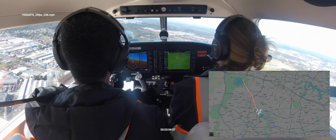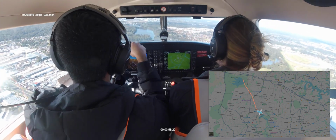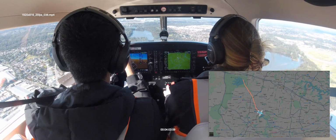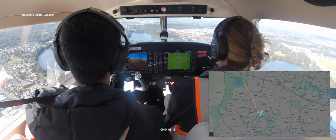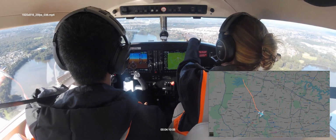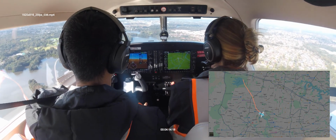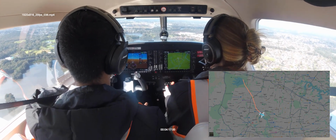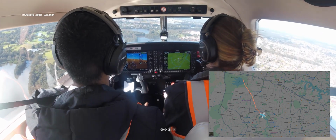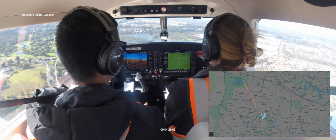My instructor has taken over the aircraft. All she would say is my controls, and I would say handing over controls, or your controls. She's just in profile. That's the long final, and as you can see, there are actually 3 runways. My instructor was saying we are going to use the very left runway to land. She's getting herself in profile.